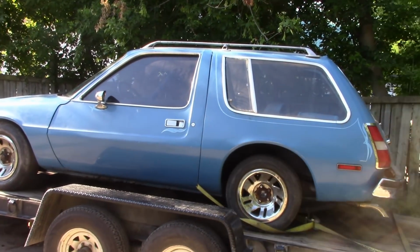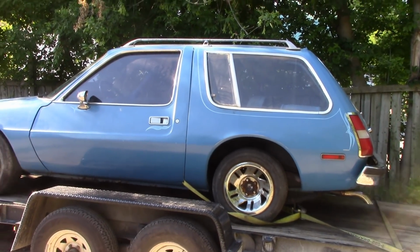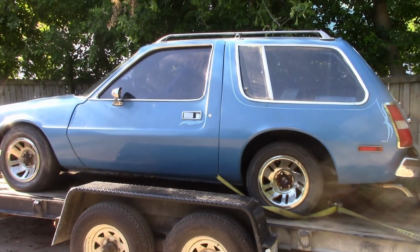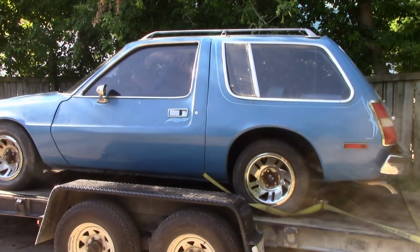I bought a, I'm gonna say 1980, just for paperwork reasons and derby reasons here in Ontario. This is a 1980 Pacer wagon. Now I know I'm gonna get some comments on the year. That's okay. I'm fine with that. But this thing is awesome.